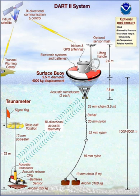In standard mode, the system logs the data at 15-minute intervals, and in event mode, every 15 seconds. A two-way communication system allows the ground station to switch DART into event mode whenever detailed reports are needed.